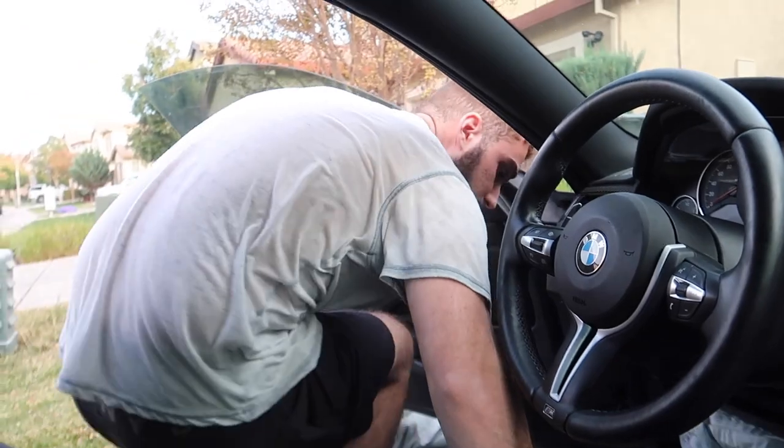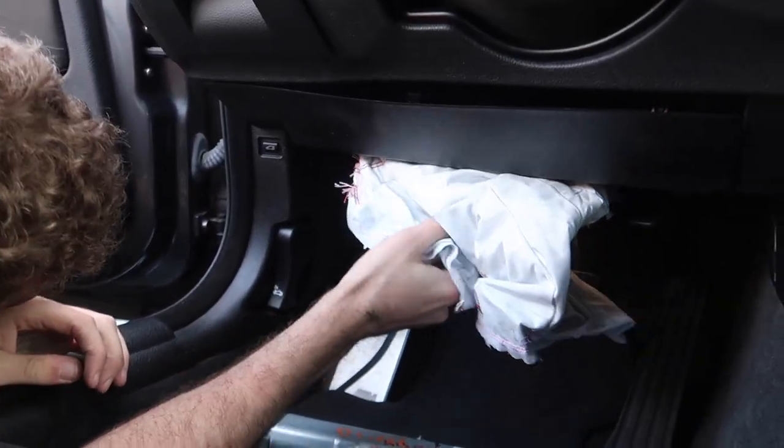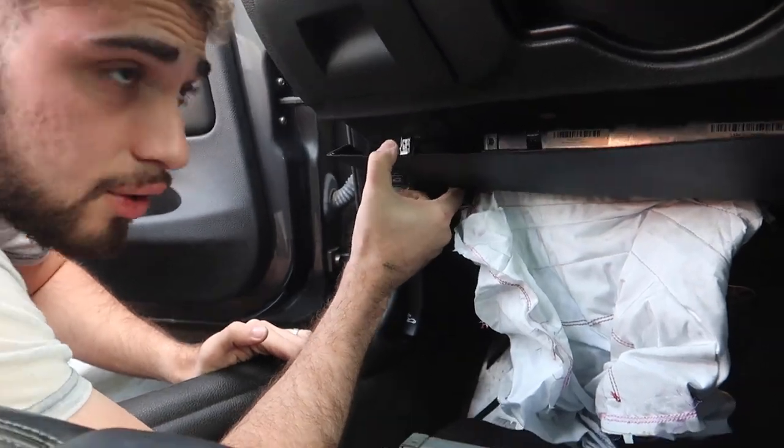So the next part is we just have this bottom blown one. So I think what we're gonna have to do right here, just a few tabs, it looks like. Oh, a couple bolts in the back. All right, let me go ahead and get my tools real quick, guys, and get this thing removed.